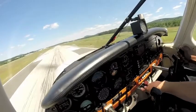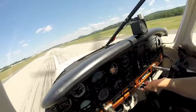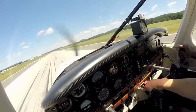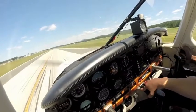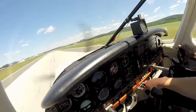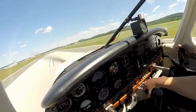Yeah, we're kind of a little sideways. Right rudder, right rudder. Some power now. Don't let it touch. Right there. We're still sideways. More right rudder. Just pick your left foot up and push with your right. There you go. That did it.